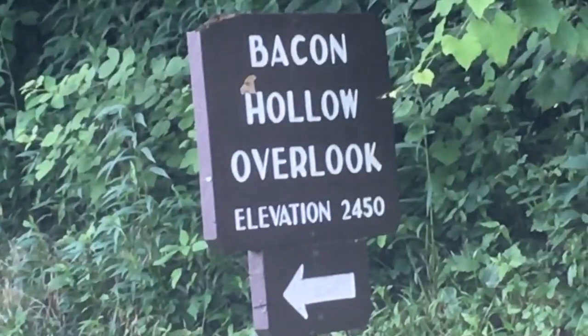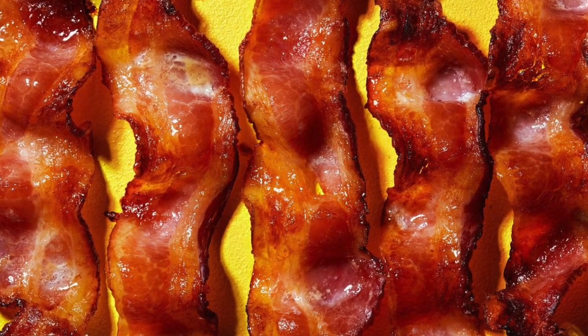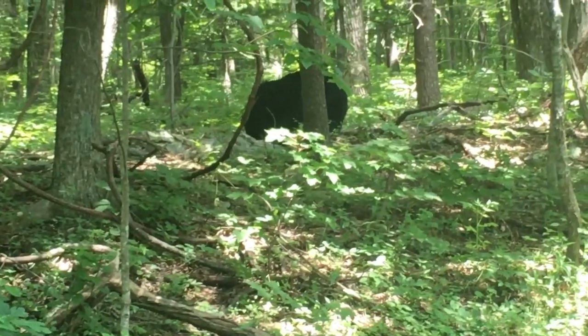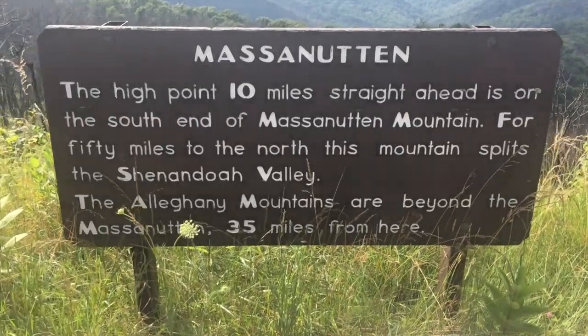It's very unique. And I just found out that the bear population here is huge, which we can attest to. We've already seen bear. It's pretty awesome up here, and I love it. It's very different than North Carolina, very different than the southern part of Virginia. It actually adds to it. It makes it very unique, and it's absolutely beautiful.